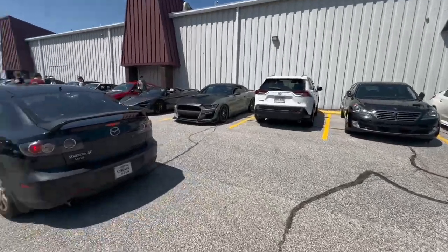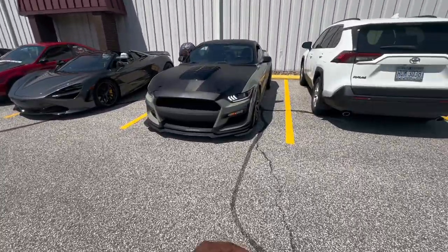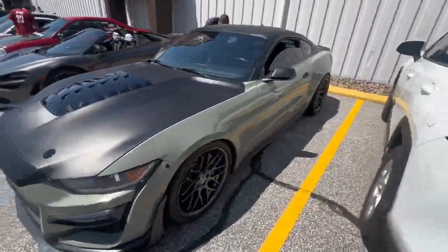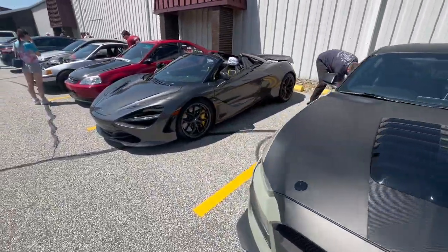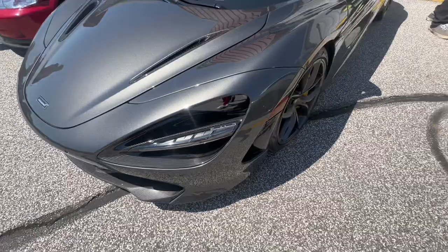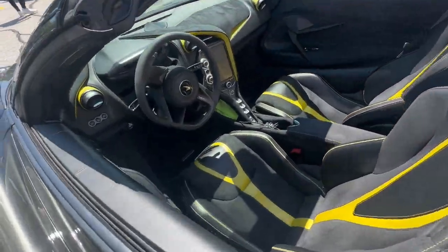Look, y'all. We got us a Z01 5.0. This looks like another 5.0 right here. This is hard, y'all. Let me know what y'all think of this. We got us a 720 McLaren. Boom. Look at the carbon fiber on the inside, y'all. You feel me though? Yellow guts.